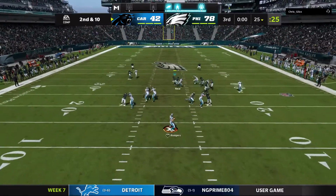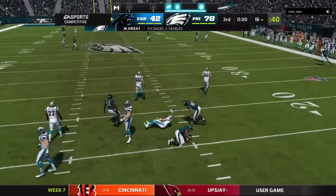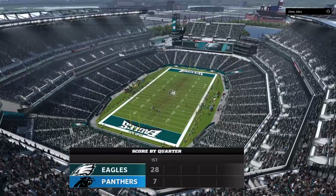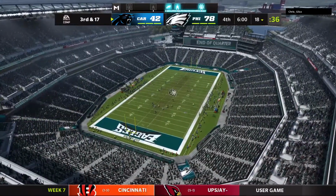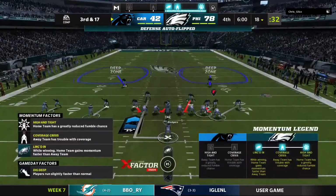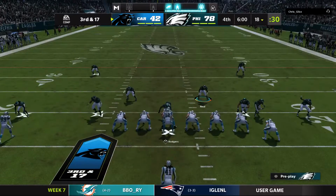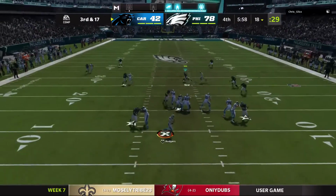On 2nd and 10, Rodgers. And he's going to lose yardage here, as they will switch ends as time has run out on this third quarter of play. And welcome back. We are in the city of brotherly love, Philadelphia. And this is a blowout so far as we get set for the fourth quarter. A very one-sided affair.